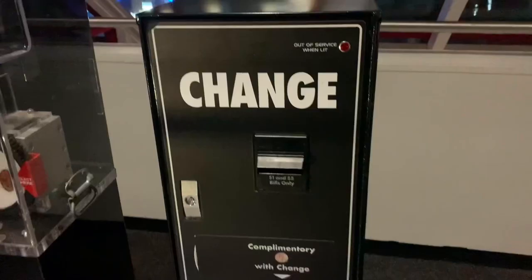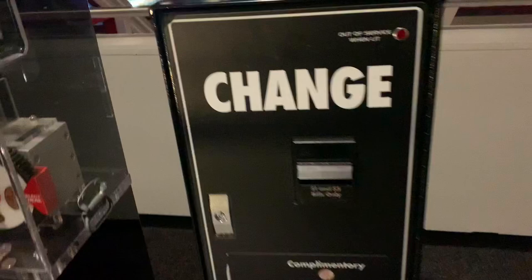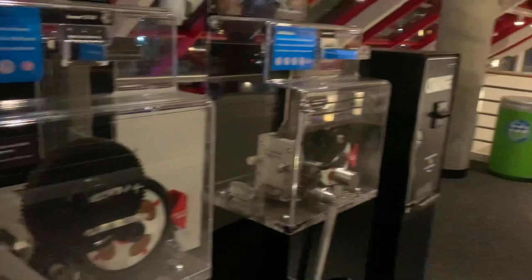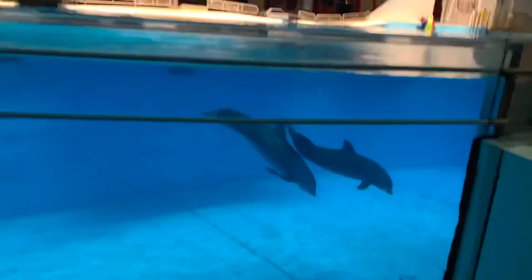Would you do something strange for a piece of change? For a piece of change? I see myself in these reflections. Turn handle, select the design for your penny. I don't have coins, so. Let's see if we can steal something. No, I'm just kidding. There's three of them.